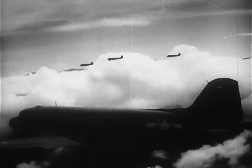To the lessons of Sicily was added the experience of the highly successful operation in the Markham Valley of New Guinea, in which troop carrier and airborne forces showed the practicability of a well-planned daylight operation.